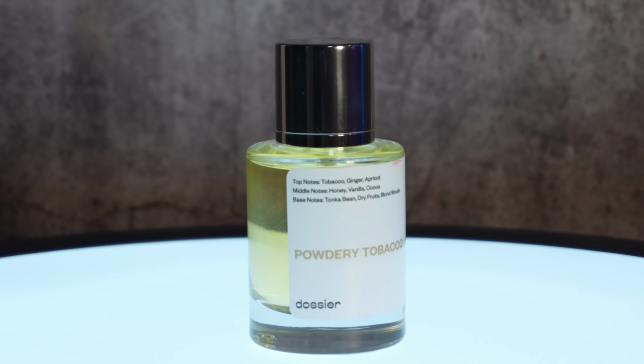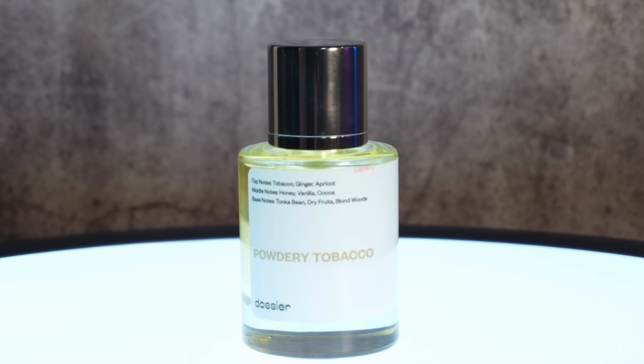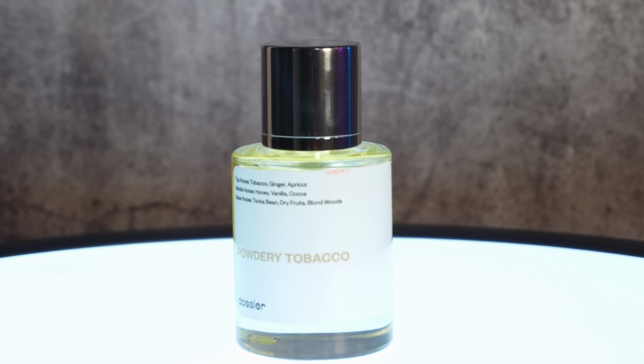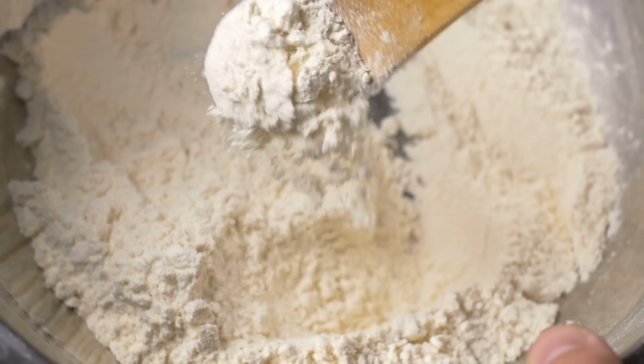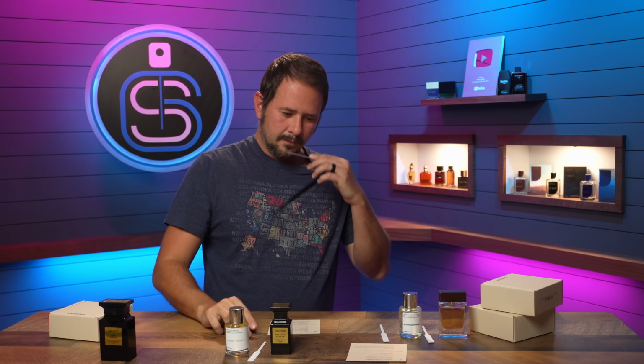So what you have is kind of a flat tobacco. It doesn't really have that honeyed kind of sweetness. It doesn't really have any texture to it. It just is very powdery and dull. Doesn't particularly smell very nice. It's not very good. Nope.